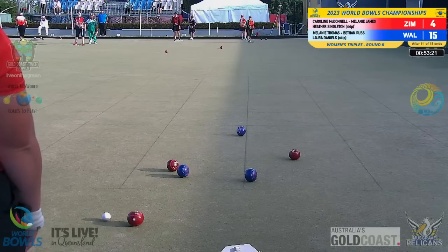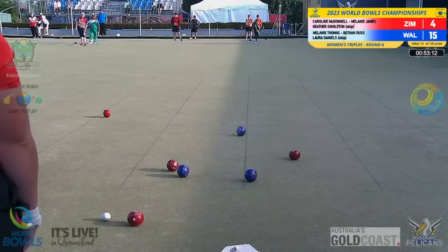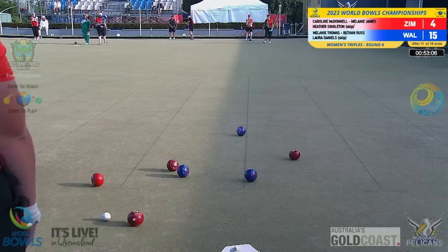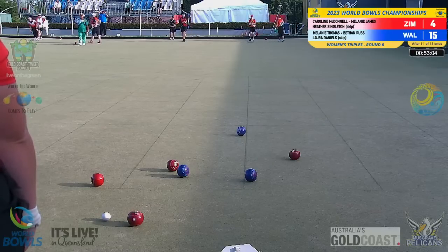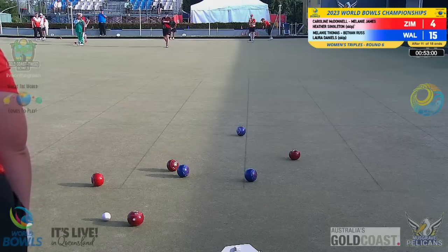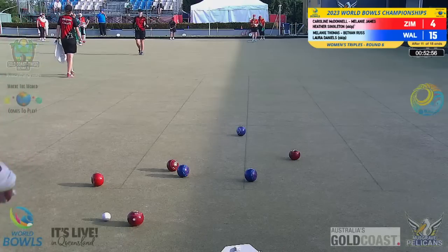Opportunity here now for Heather to try and tighten this up a bit. Yep. Look at this for Bob. Locked in a very good second shot there, that's for sure. Okay. Laura, I think she'll attack again. Quite sure she will.